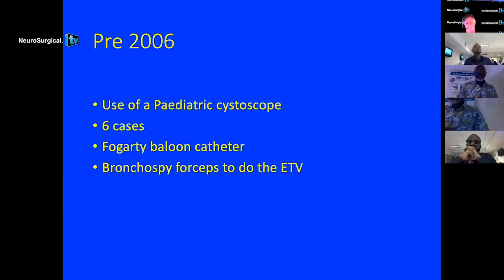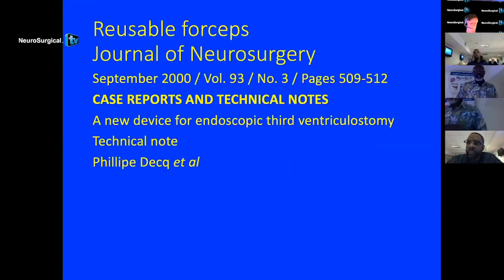I started doing endoscopy here before 2006 using a pediatric cystoscope, which was from Carl Storz. It was the only rigid scope that we had available, and I had borrowed some Fogarty balloon catheters. I started using a forceps, bronchoscopy forceps, to do ETVs, and I thought I was being clever, but Philippe Deck actually published this as a case report and technical note in 2000. So after that, it was accepted that this was a way forward.